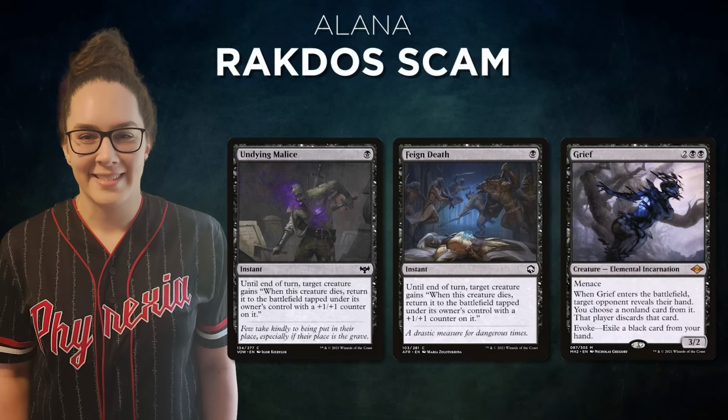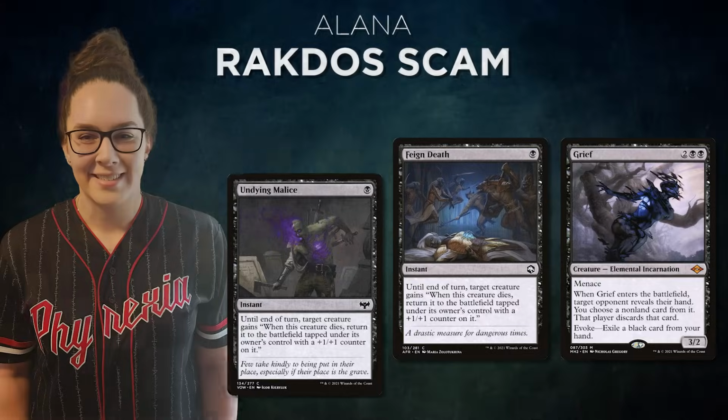Alana here, we're playing Rakdos Evoke Scam. We are going to cast our elementals for their pitch cost, and then undying them and make them come back with a +1/+1 counter to get their effect again and keep them on the board. And hopefully that is enough to overwhelm our opponents. If not, the deck has a pretty good mid-range strategy. It just kind of plays creatures, removes their creatures, and kills them over a few turns.